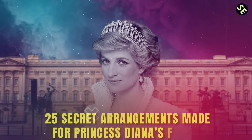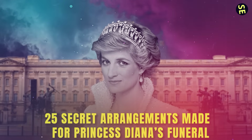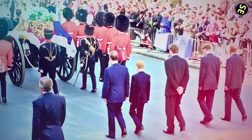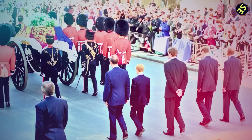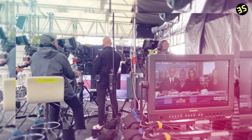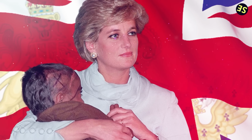And there you have it, 25 secret arrangements that went into creating one of the most memorable and moving funerals in history. These behind-the-scenes details show us just how much thought and care went into honoring the people's princess. From the choice of flowers to the global broadcast, every element was carefully considered to create a fitting tribute to Princess Diana's life and legacy.